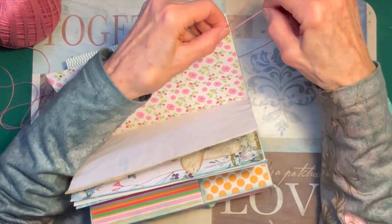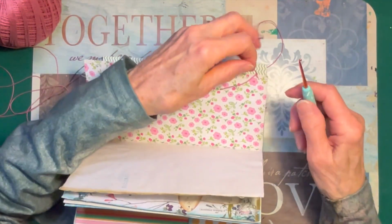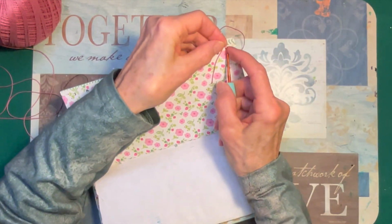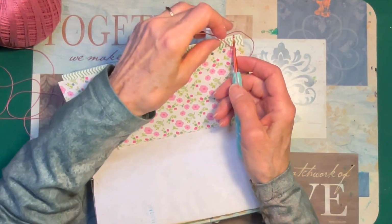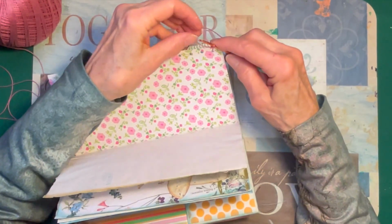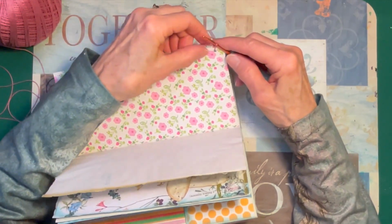Okay, I just tied a knot there on that first hole. Okay, and I am going to stick my crochet hook in there. This is a 2.5 millimeter. And I'm going to start a chain stitch until I get close to that second hole.